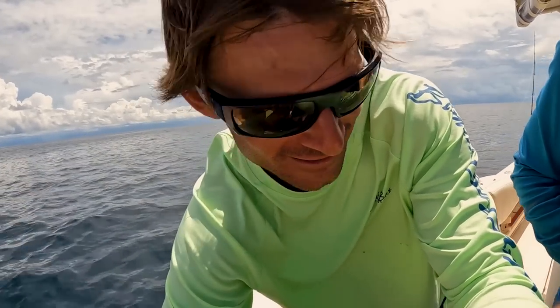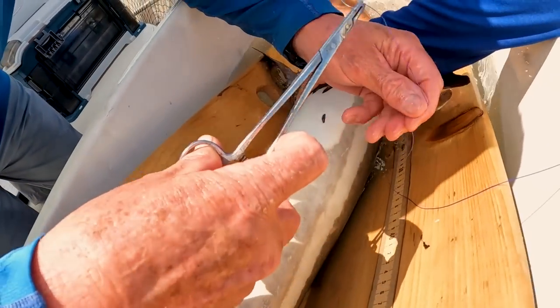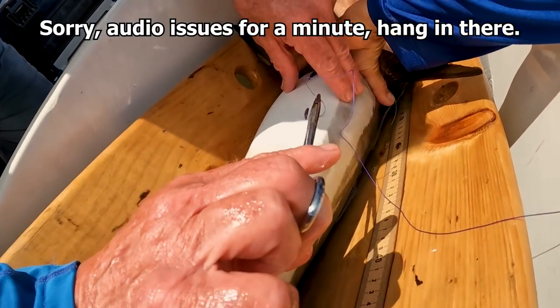If you catch this cobia, you get an absolutely free acoustic tag. And a t-shirt. And 50 bucks. Call the number, return it, and data will be collected, and you'll be happy.